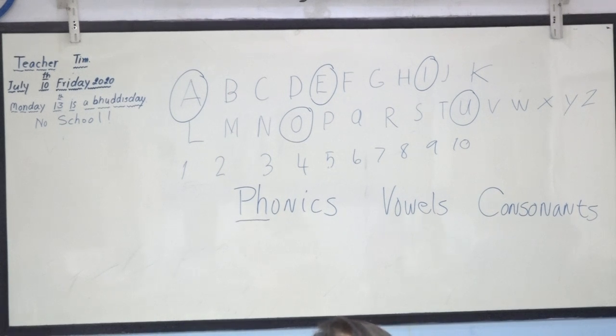Fan. Five. Fork. From. Then. This. Violin. Vest. There is T at the end. Vest. Very good. Again.